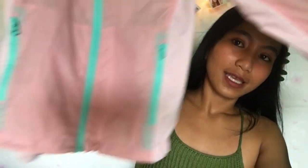And another one, the pink one, is actually cute. And the detail is that it has a zipper at the bottom. And the same thing, if you don't want it loose at the bottom, you can draw it tight. And this is a pancoat.